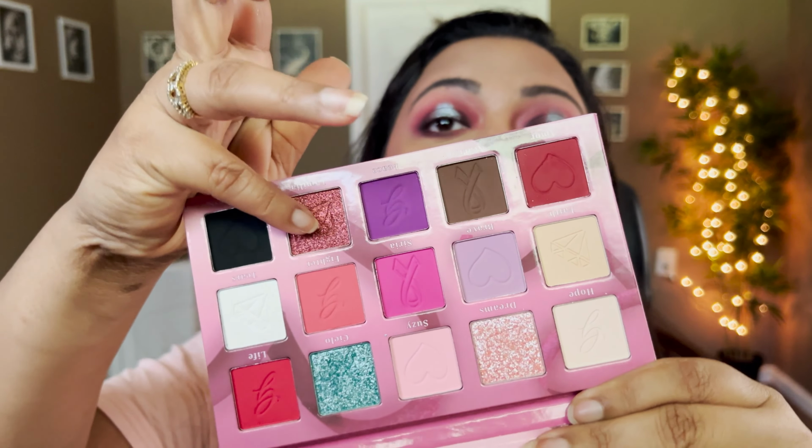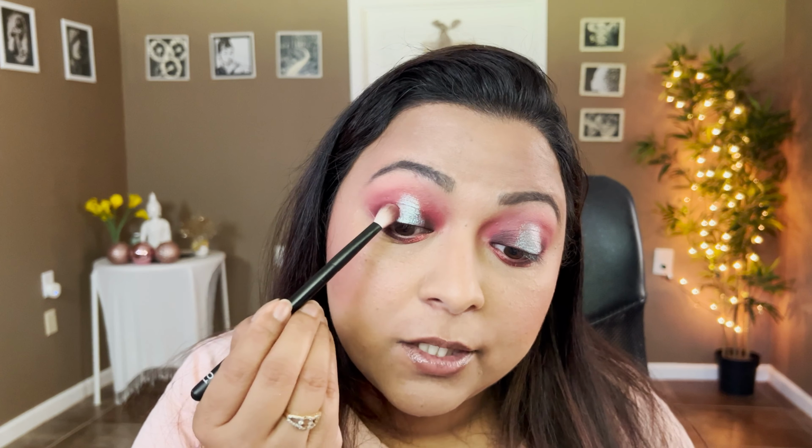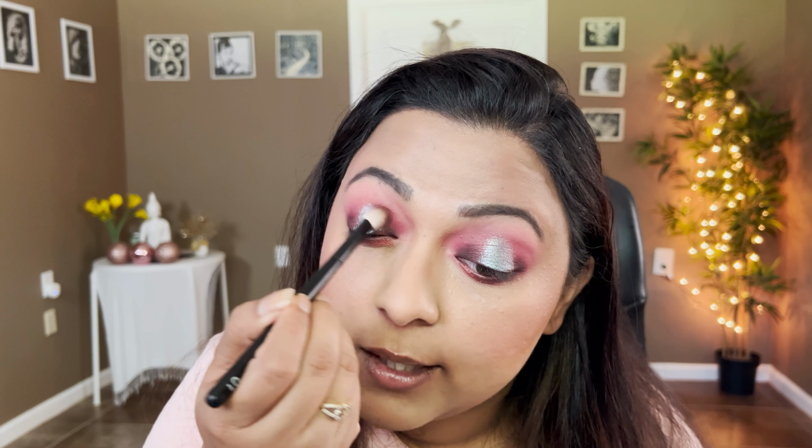I'm gonna take this shade, and I'm gonna place that on my inner corners of the lower lash line, just like that. Oh, that's such a fiery shade. Oh, stunning. Okay, I'm gonna take the brush that we used with that Amore shade, just dipping into Amore a little bit and just tapping off the edges of that blue so that it melts seamlessly into that shade.